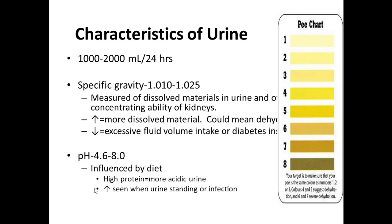So when there's a low specific gravity, we're thinking there's more fluid in there than there is materials. So when we think of like diabetes insipidus, which we'll get into in another unit, or these people that drink 5, 6, 7, 8 liters of water a day, where they've got so much fluid intake that it's actually just flushing everything out.